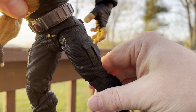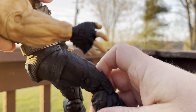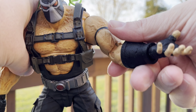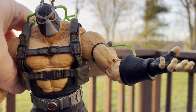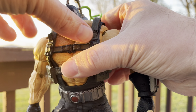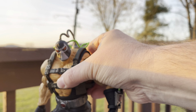All the design elements are in place. He's super articulated, and he works. He looks just like he belongs with everybody on there. And look at the mask. It looks just right. So those are my top 5 DC Multiverse McFarlane figures of 2022.